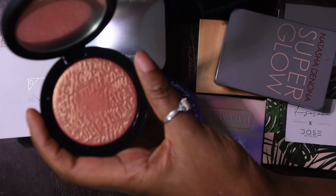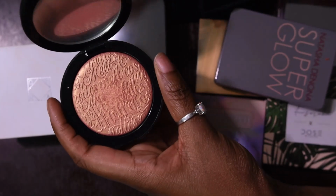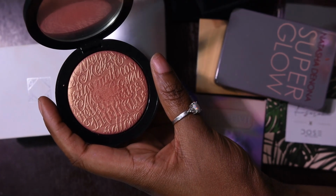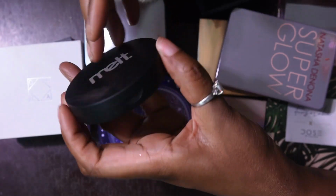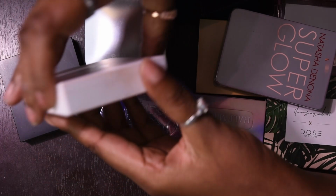This is a highlighter from Melt in Genesis. To be honest, I don't actually remember this highlighter, which should tell me to get rid of it because I clearly have no use for it. But for right now, I'm going to keep it, potentially, hopefully get some use out of it this upcoming year, and get my opinions more solidified on that formula.